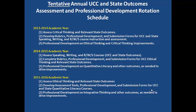First, let's look at a tentative schedule. We realize that it's going to be difficult to add critical, ethical, and integrative thinking into your UCC courses all at the same time. So what we've developed is a building process. Next year, we're going to assess critical thinking and those state outcomes that go with the thinking. With critical thinking, start looking at our reading, writing, speaking intensive courses so we can make sure that we can assess those state outcomes also. And then start teaching about how to teach ethical thinking and critical thinking in the classroom.